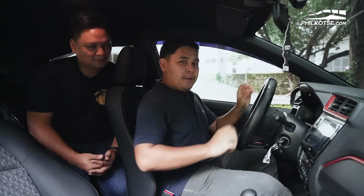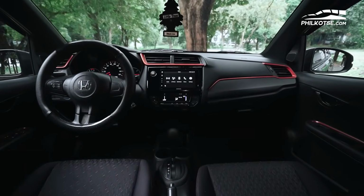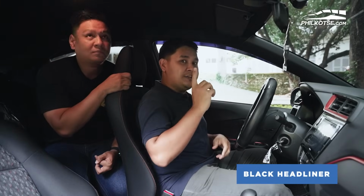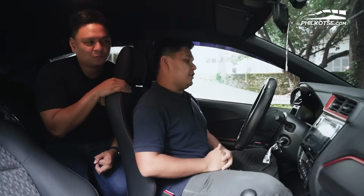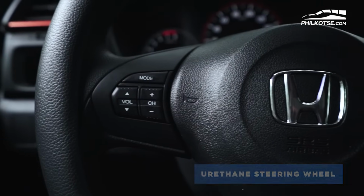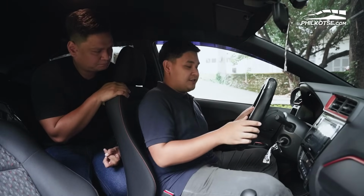So ito, dito tayo sa loob ng Honda Brio RS. Kung papansin nyo, meron siyang black theme, no? Pati yung headliner niya itim. And exclusive yon sa RS trims ng Brio. Tapos pag tinignan mo dito sa steering wheel mo, you have a urethane steering wheel. Integrated din siya with audio controls. Parehas nung sa Celerio, meron din siyang integrated buttons dun sa steering wheel.